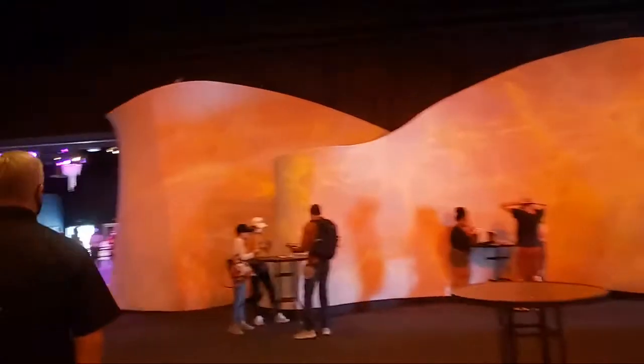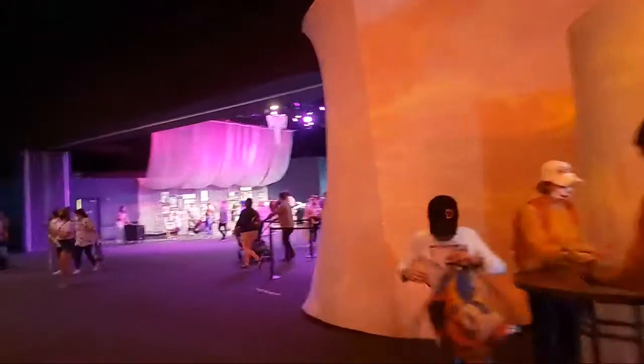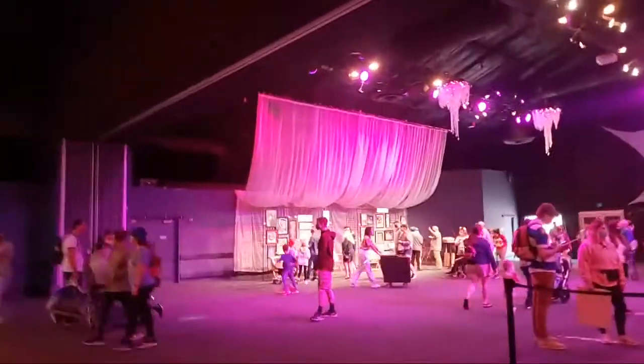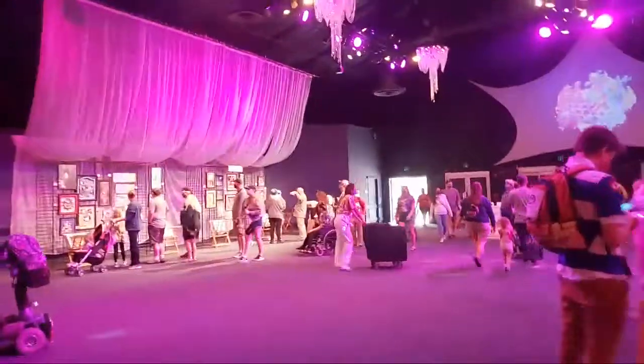They were here during, what was the last one? Food and Wine / Bustle of the Holidays. The only thing I don't like about this festival is I spend a lot of money at this festival. I usually buy a painting or two or three.